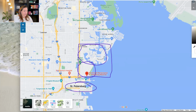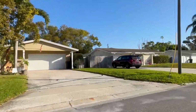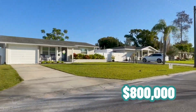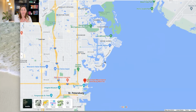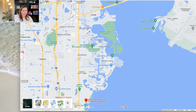Once you get up in this area right here, you're going to be able to lower your price point a bit. So you're looking at maybe anything from the 400s to the 800s or something like that. So you'll find that as you go up from Snell Isle, up from historic Northeast, you're going to find price points that are a little bit lower, but it's still a really cute neighborhood. I don't think you can go wrong with anywhere in North St. Pete. So just remember that no matter what your budget is, we can find something that will work for you.